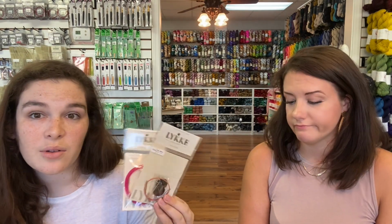They work equally. That's the nice thing with Lykke. All of their cables fit all of their needles. They don't have different sizes for needles. You can use the blush on the Cipras. You can use the clear on the indigo, whatever floats your boat.